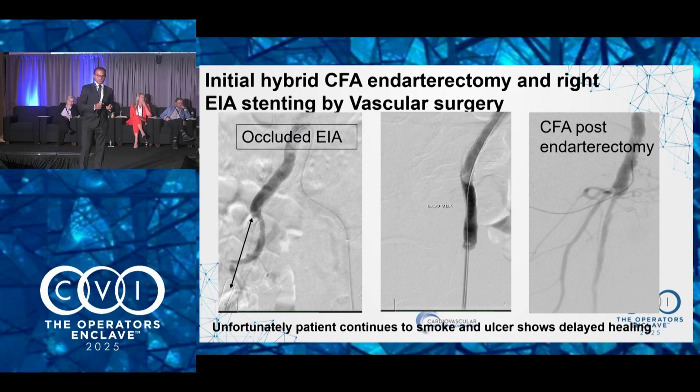So after discussion with the vascular surgery and podiatry and infectious disease, he underwent hybrid approach. The vascular surgeons took him to the OR, hybrid OR. So he underwent hybrid common femoral artery endarterectomy and right external iliac artery stenting by the vascular surgery. So these are the images post-endarterectomy. Now the problem with this patient was he was non-compliant and he continued to smoke and the ulcer did not heal well.